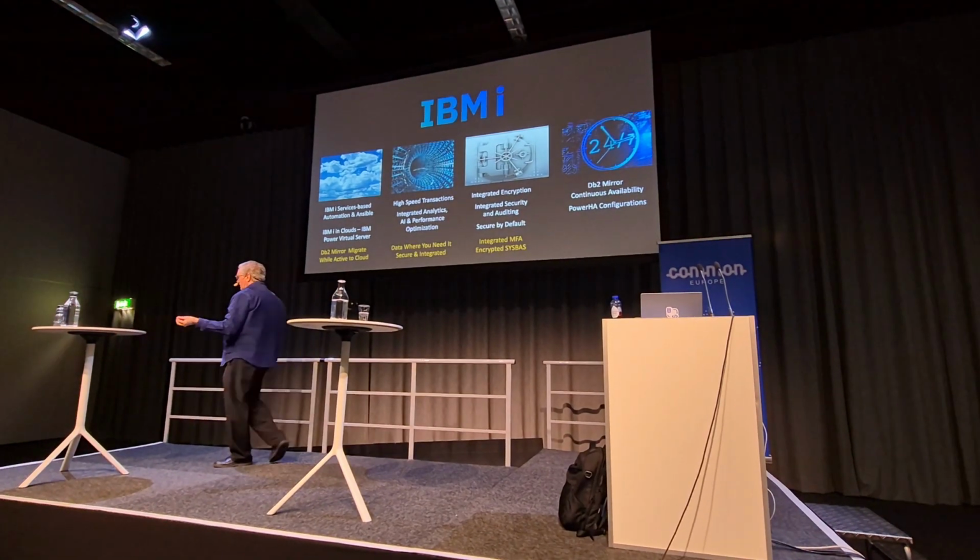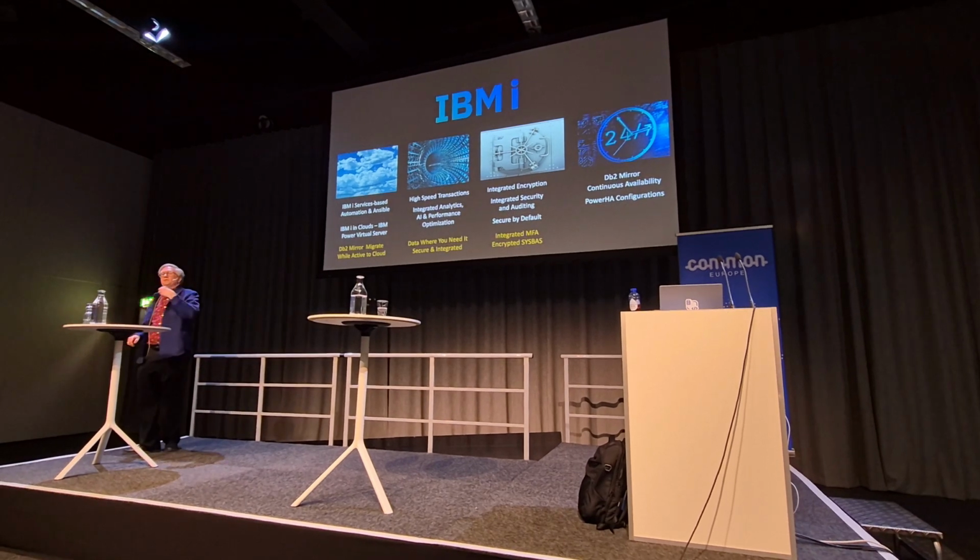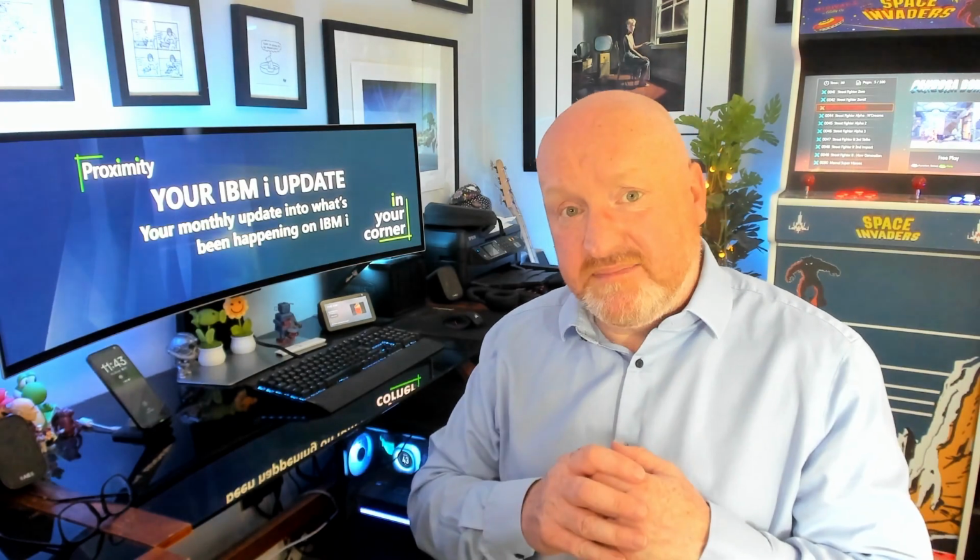One of the areas Steve is looking at is to provide a place in which you can run open source Linux models and tools and allow them to integrate nicely with your IBM i applications. Now, this isn't there yet, but it's a direction of travel, as were the AI elements, of course.